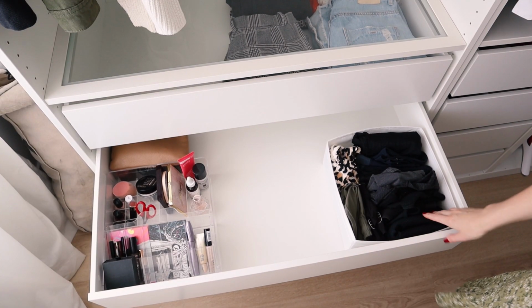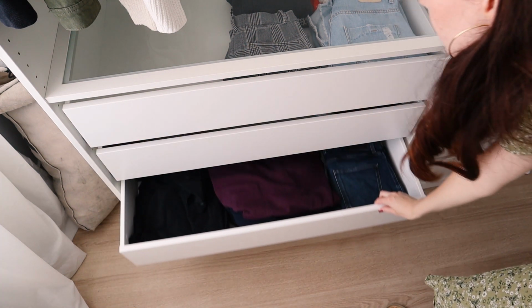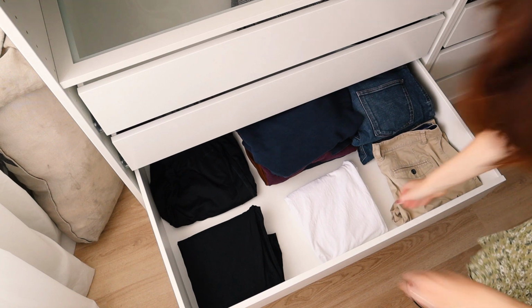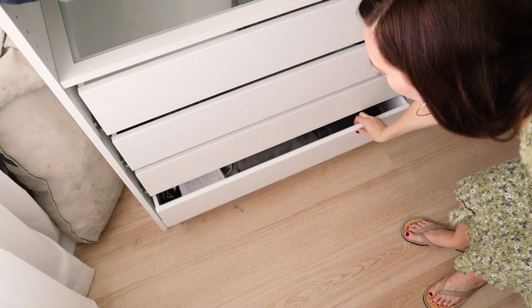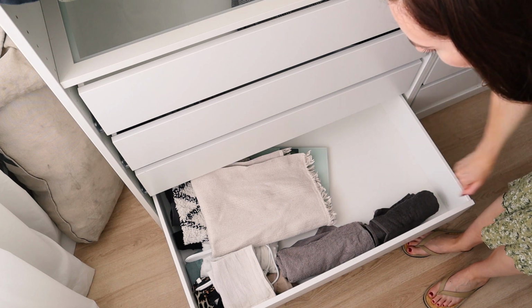So this is all there is left. Not much, as you can see. The next drawer is my husband's. I'm going to clean this out and put all of the warmer stuff away. So this is what my husband's drawer looks like right now. He has more clothes than me, probably. And the last one is towels, bath mats, and miscellaneous stuff.